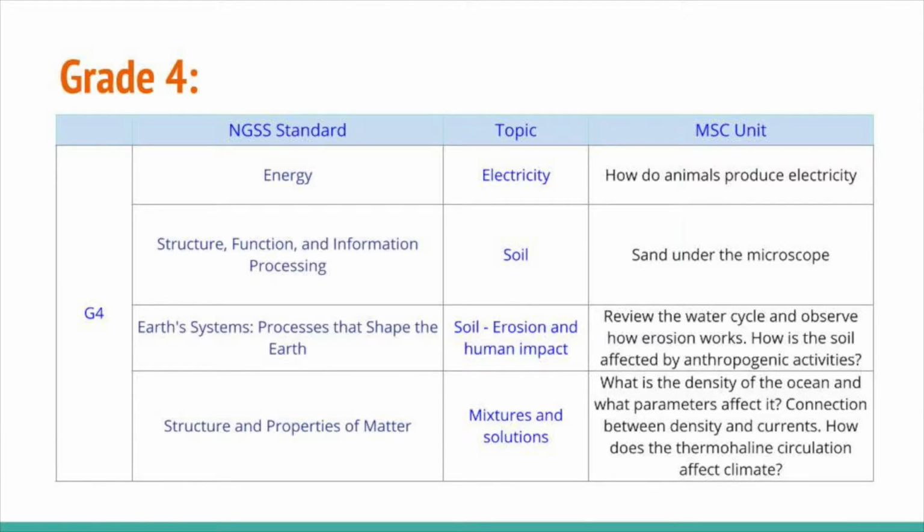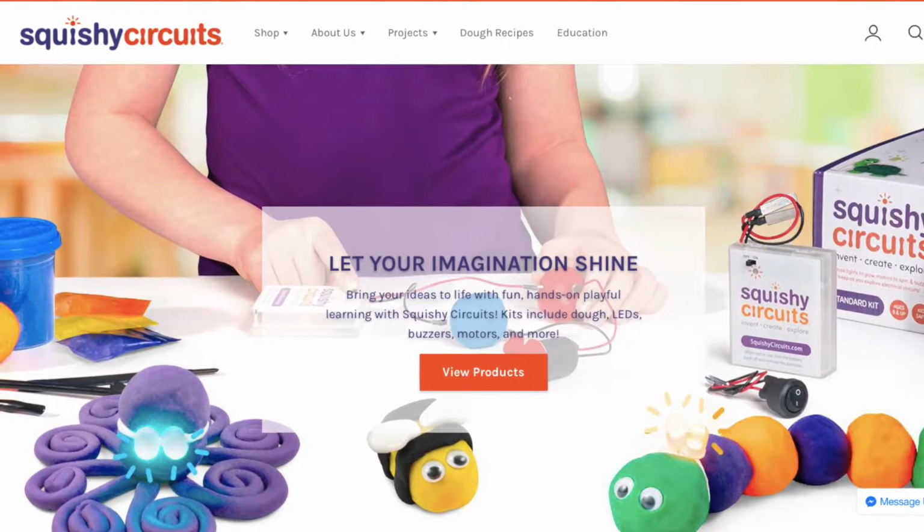In grade 4, they learn about energy and electricity, soil, erosion, and mixtures and solutions. One of the ways we connect to electricity is talking about animals that produce their own electricity. For this, we use an activity called squishy circuits, which you can find on YouTube.